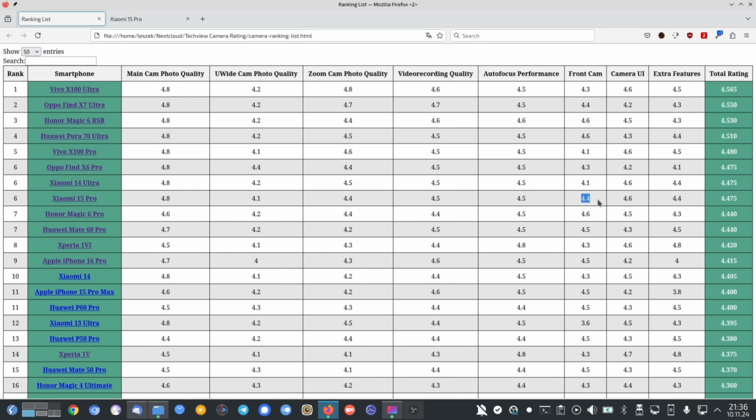As you see here, the Find X6 Pro of course has better ultra wide angle, but the zoom camera photo quality is basically on par with the 15 Pro, and video recording quality as well. Autofocus performance as well. Front camera is slightly worse than the Xiaomi 15 Pro, and the camera UI and extra features are a bit lower on the Oppo Find X6 Pro. But maybe I'll test them against each other as well, because the Find X6 Pro got, of course, ColorOS 14 and lots of updates there as well. And maybe also ColorOS 15 will come with a lot more updates.